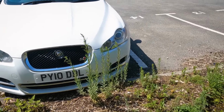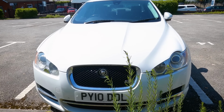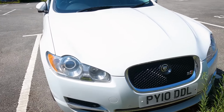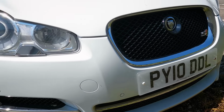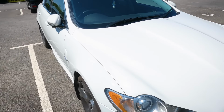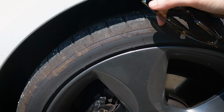Moving up front, we've got xenon lights, I think. I think those little chrome things there are the headlamp washers. We've got matching plates. We've got another S badge, so it says S on the grille there. Maybe this is the 270 horsepower S. Need to have a look at the paperwork. Looks very nice, this. And we do, another Dunlop. So we've got a set of Dunlops.